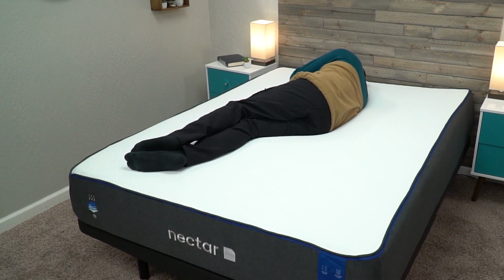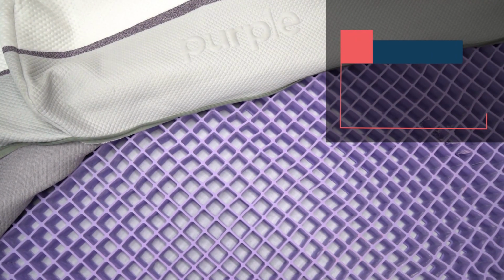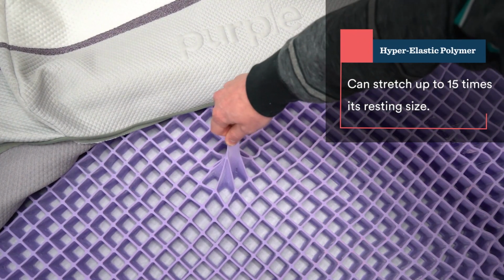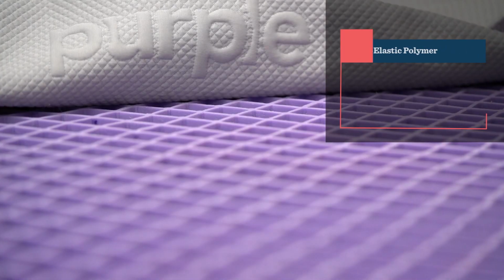The Purple mattress, on the other hand, could not be more different. The primary comfort layer is a 2-inch thick layer of hyperelastic polymer. Purple calls this stuff the Purple Grid. It feels pretty similar to maybe a Dr. Scholl's insole you put in your shoes, and it's used in a lot of other applications, but overall it gives the Purple mattress a very unique gel-like feel.